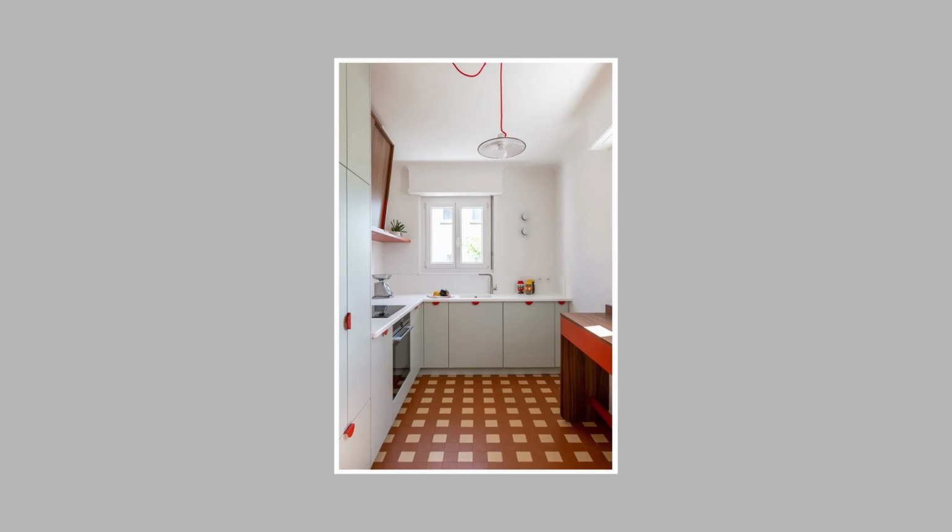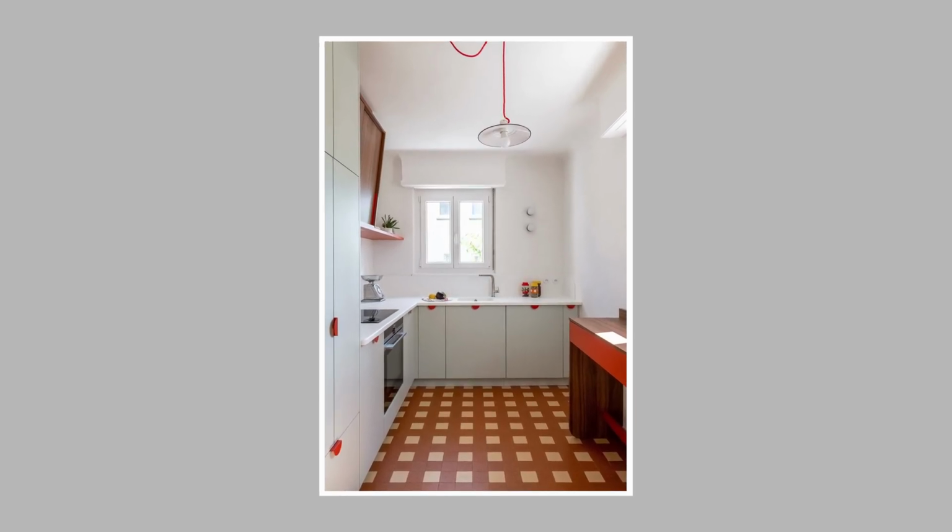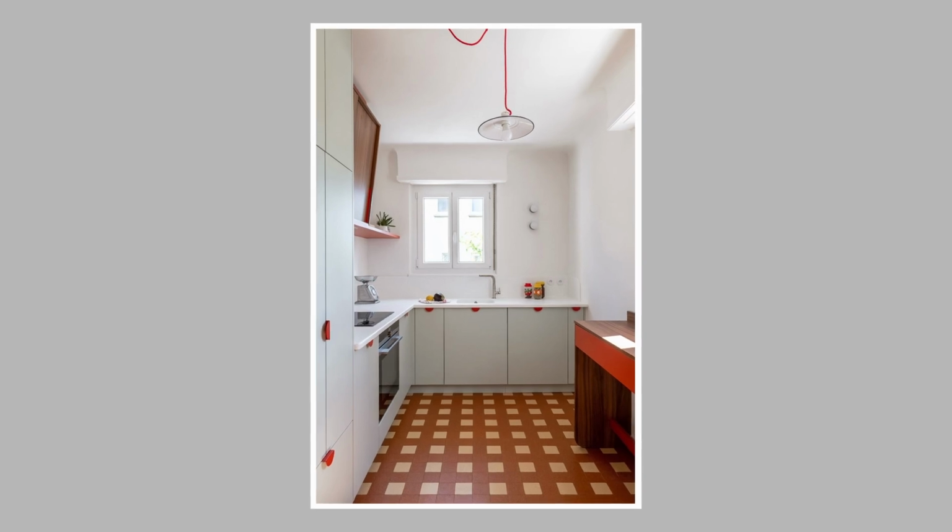I have seen so many newly constructed houses with some shade of gray on the cabinetry. I love the red hardware in this kitchen. It's so impactful, so much fun, and I think it just really changes the whole feel of these cabinets. I mean, that checkered floor certainly doesn't hurt either. I don't think anybody's really paying that much attention to the gray of the cabinets because they're too busy thinking about how cool that floor is. And all those little pops of red throughout are what's then going to draw your eye upward.